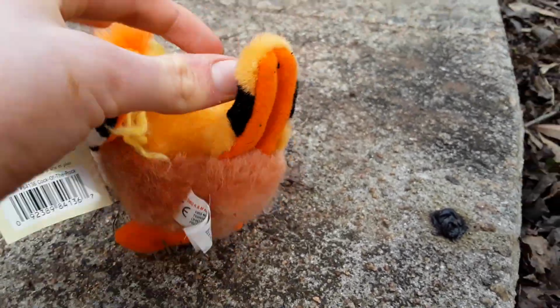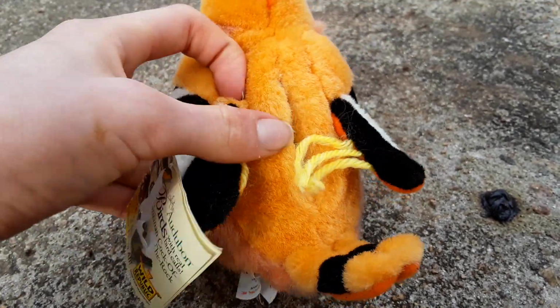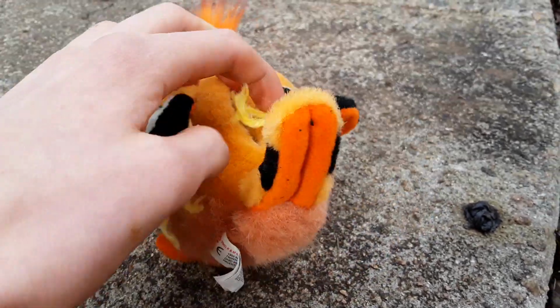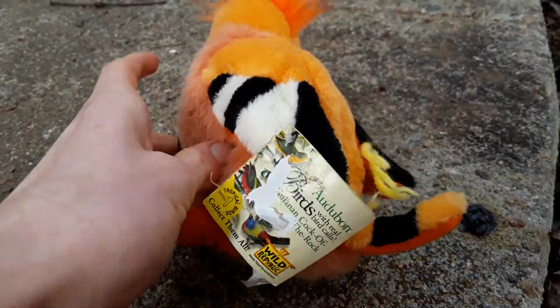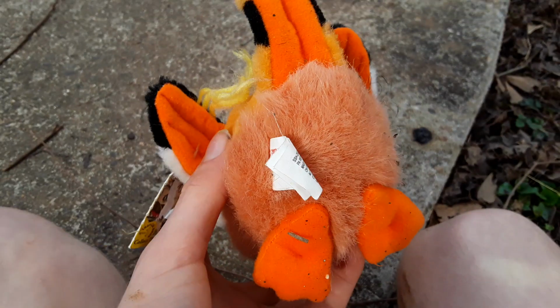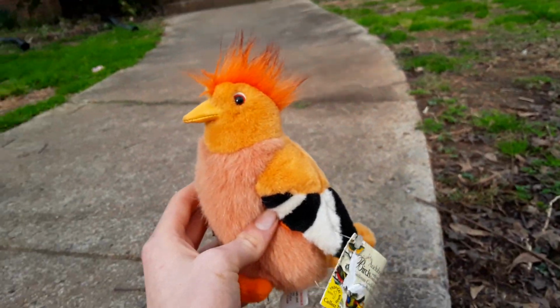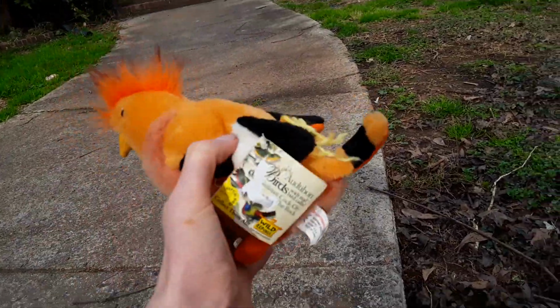Yeah. It has a banded tail with orange underneath. It has little strings, which the real bird has. Striped wings. Brown under, or orange, sorry, orange underneath. Orange feet and orange under the tail. It is from the Tropical Bird series.